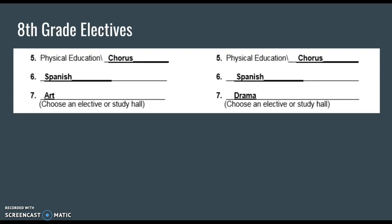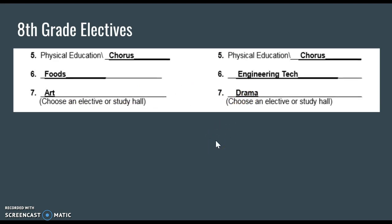Going on to other 8th grade electives, if a student is signed up for Spanish, they would then add any other electives in line 7 that are offered. You will notice this student would sign up for art and drama, and both of these courses are 1 semester courses, so one is listed in first semester, the other is listed in the second semester.